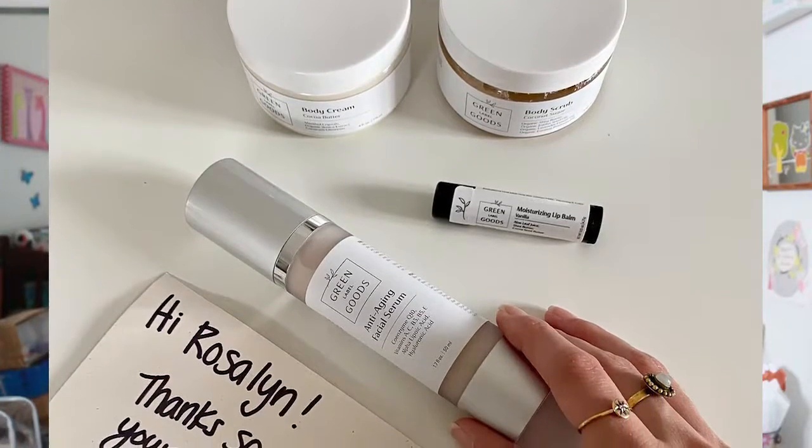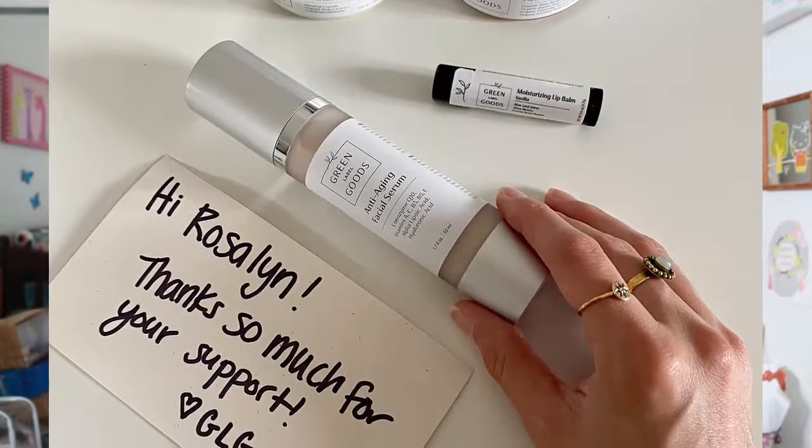And they also gave me a lip balm, but that one I did not get to keep because it had beeswax, but I gave it to a friend. So as a vegan, you know that vegans, we do not use anything with beeswax.